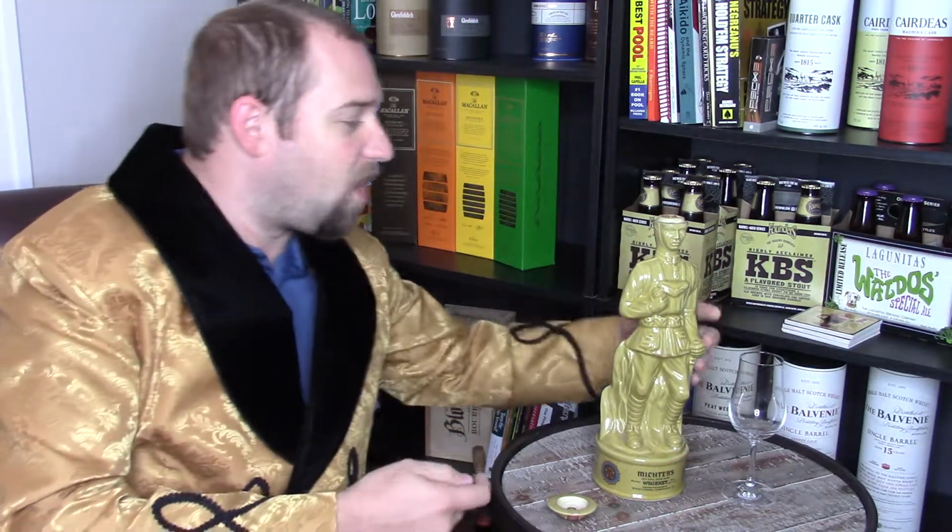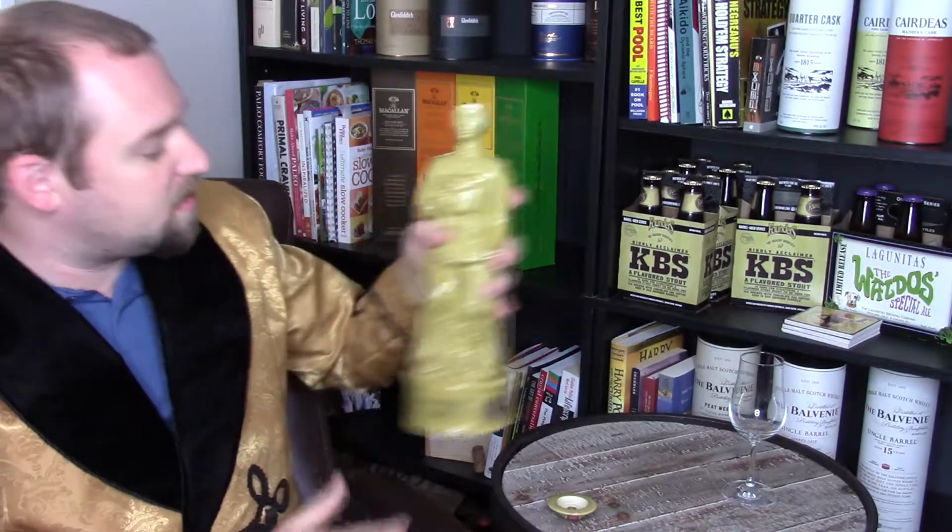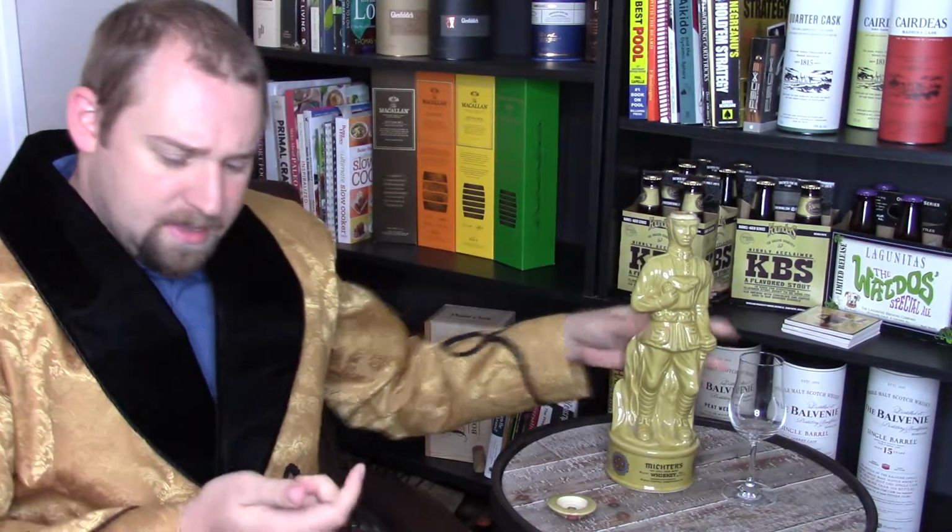So there is still whiskey inside here. It was not an unopened bottle though. As you can see, the seal on the back had been broken. So this was definitely open previously. And unfortunately, the cork has deteriorated quite a bit.